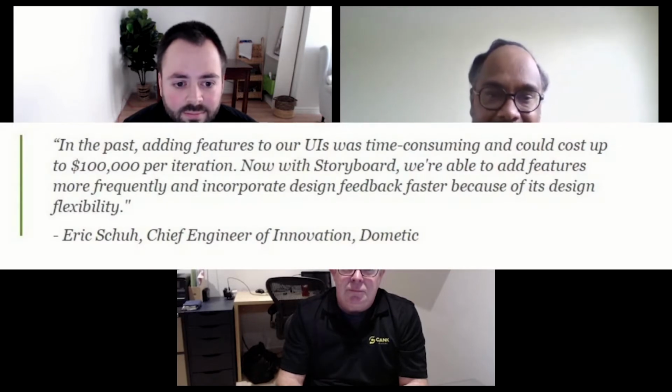Right, and a key challenge for the project was always the very short time frame that they had, basically starting from zero to needing a prototype for this show in a matter of three or four months. I'll just read a quote from Eric Schur, the chief engineer of the UIs at Dometic, and he said, "In the past, adding features to our UIs was time consuming. It could cost up to $100,000 per iteration. Now with Storyboard, we're able to add features more frequently and incorporate design feedback faster because of its design flexibility."